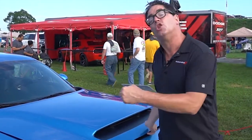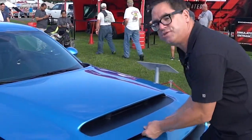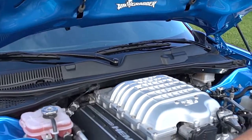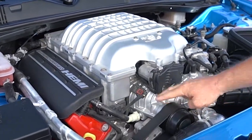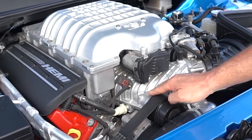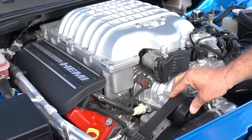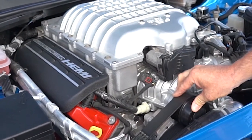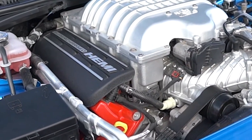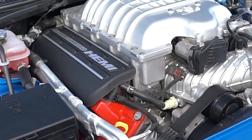The big story is under the hood, where the 6.2-liter Hellcat engine has been fortified with a 2.7-liter supercharger. The standard Hellcat is 2.3 liters. Well, this helps to make more boost, bringing power from 707 up to 808 horsepower, which is an unbelievable, crazy number.